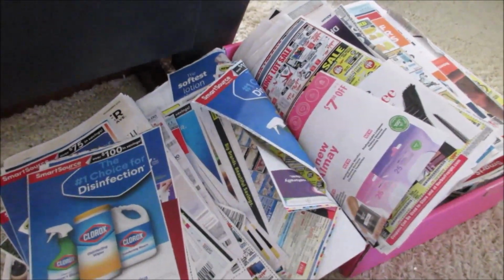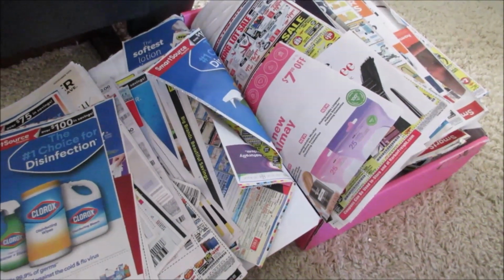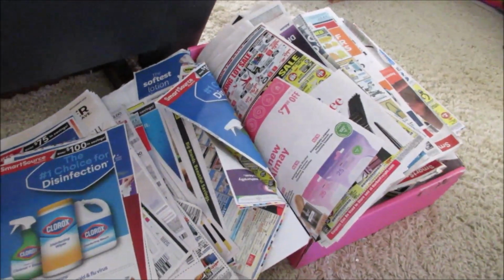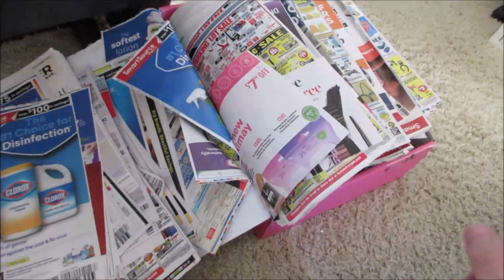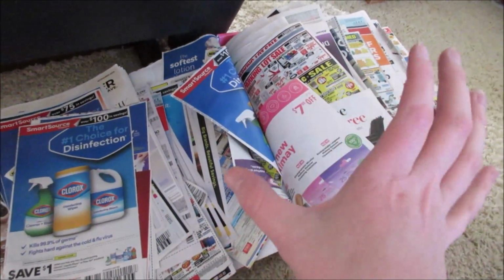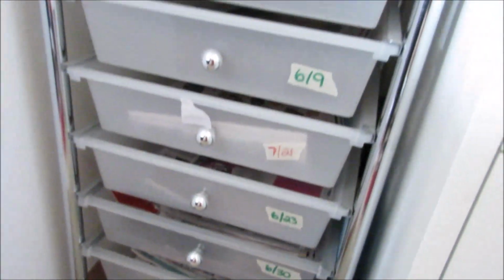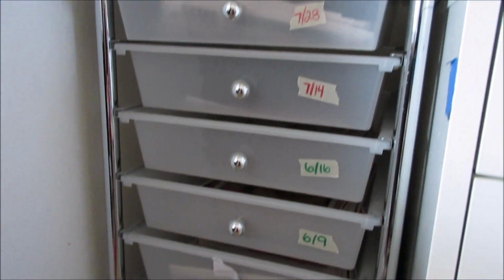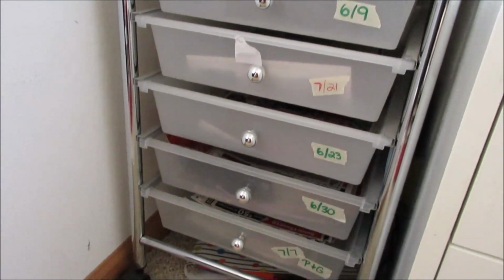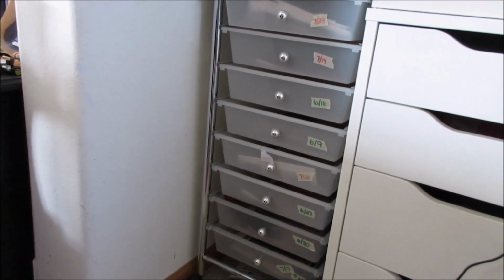So today I'm going to share with you guys how I organize my coupons. I have been slacking so much, so today I'm going to take some time and organize my coupons. Now these are probably about 2 months worth of coupons, you guys. Like, that's how bad it is. And then this is what I have right here, is how I organize the rest of my coupons. But guess what? These are from like 3 or 4 months ago, you guys, so I really need to organize my coupons, and that is what we're going to do today.